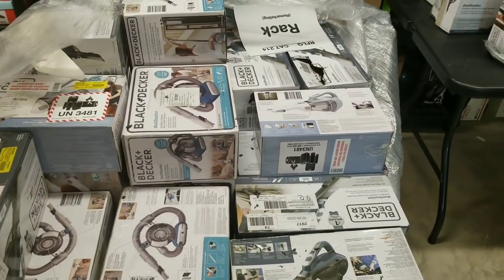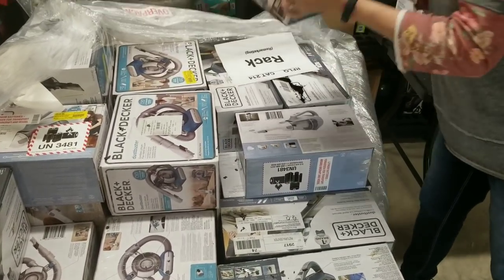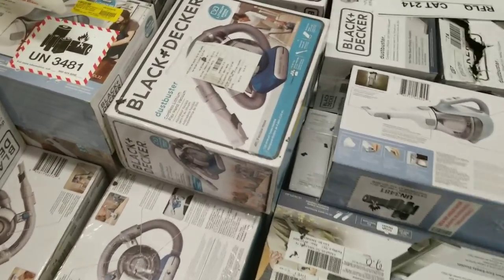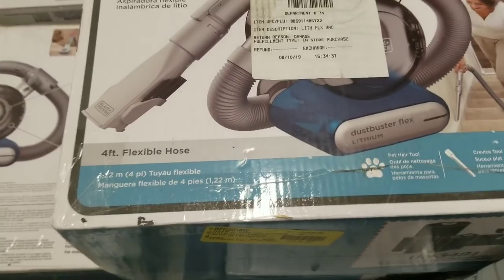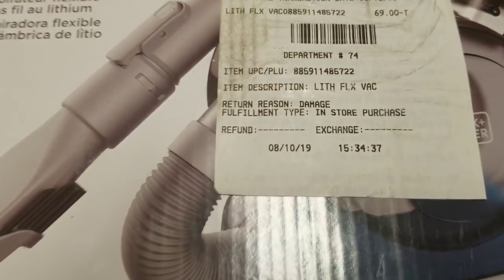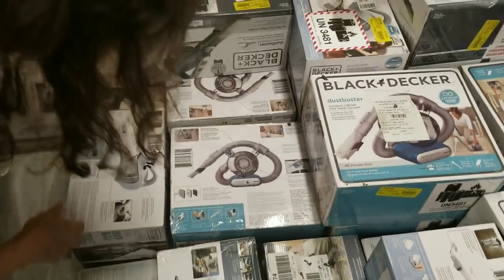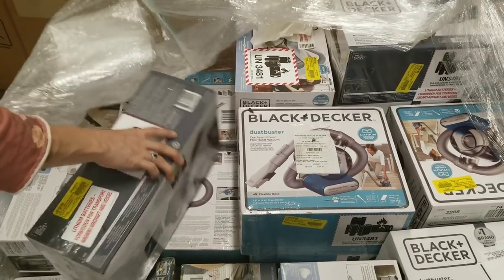So I may be able to sell some of these new. We'll see. Or not new, sorry, used, open box. This one doesn't have a note. What does that one say? Damage. This one says damaged. I think that's going to be kind of the consensus here. Most of them say damaged, which is why they ended up on this pallet.